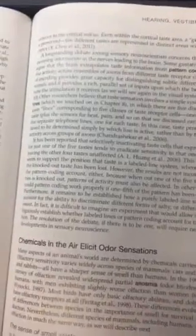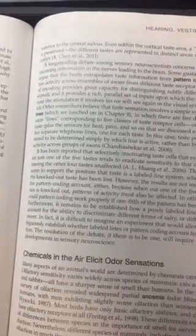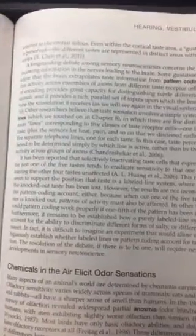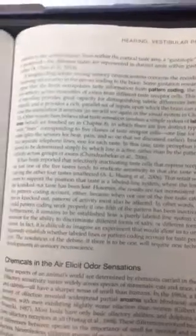Selectively activating cells that express receptors for just one of the 5 tastes tends to eradicate sensitivity to that one taste, while leaving the other 4 tastes unaffected. This can establish whether it's a pattern line or a labeled line.